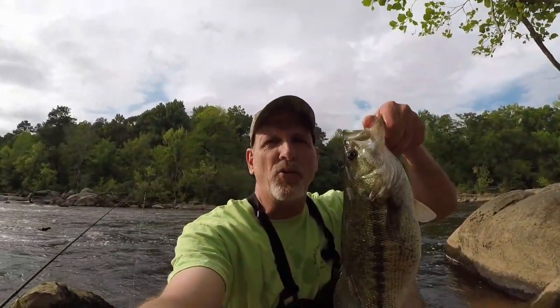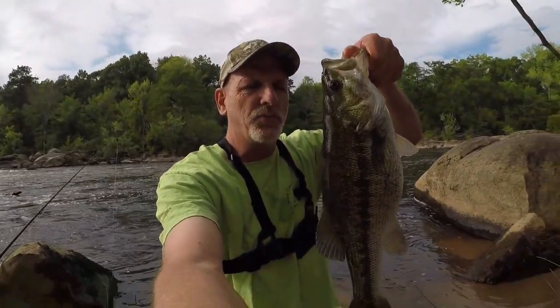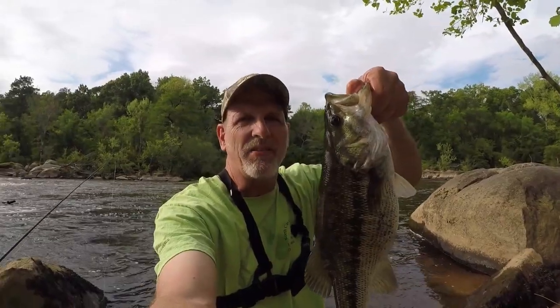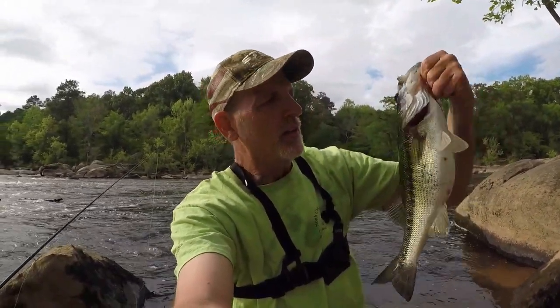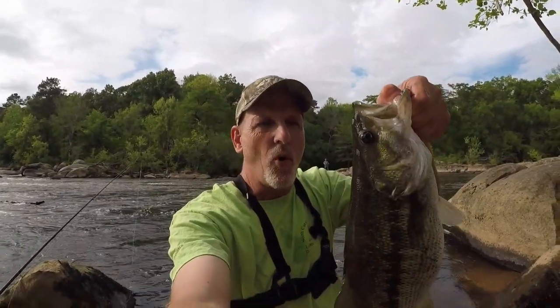Guys, like I said, that's a big old spotted bass. That's the biggest spotted bass I've ever caught. He's good. He's probably 4 pounds.